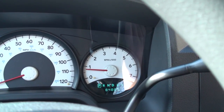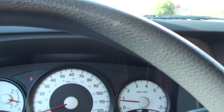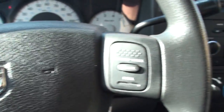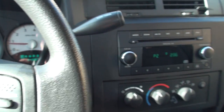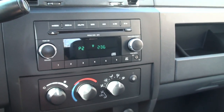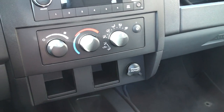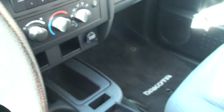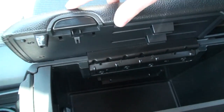It's got 84,883 miles. Got cruise control. AM/FM CD player. Air conditioning. Get your outlet, cup holder. Plenty of storage, another power outlet.